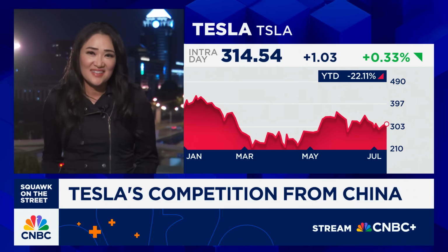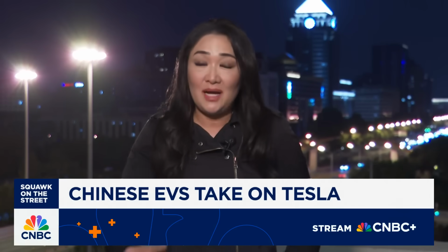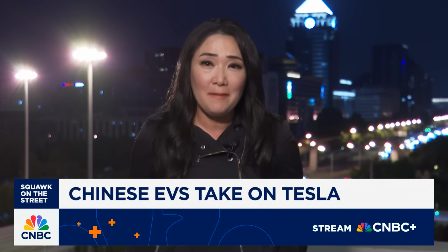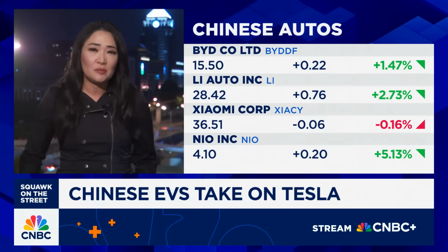Why are the Chinese automakers so much better when it comes to producing these high-tech, very cool, and lower-cost EVs? I know they get state support. Is that really what the whole thing is? Well, that's what a lot of people have said, that there's plenty of money going to them. But it's also that they really know their customer quite well.